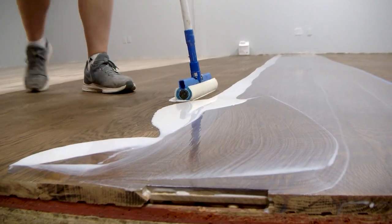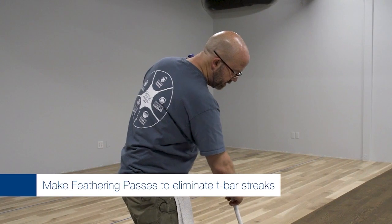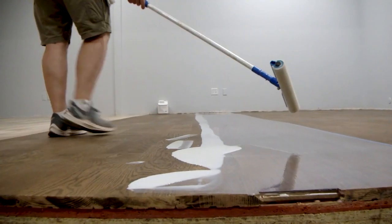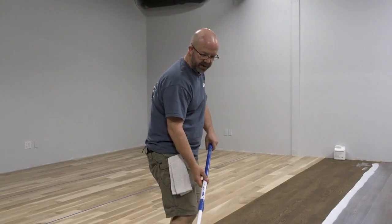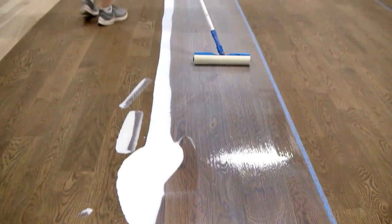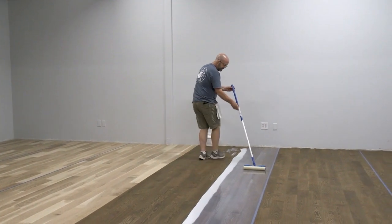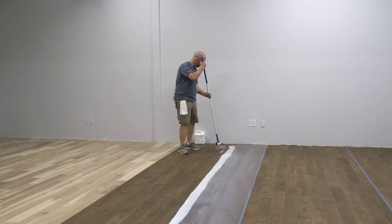So usually they'll flow out and you don't have to be concerned about those, but if you want to, you can also just make a feathering pass and go back. So you can see now I've got these two lines kind of coming in that came off the top of the applicator. So if I want, I can take my snowplow tool, my T-bar, and just lightly set it down as I'm going, and then just pull it back across those lines to get them out of there, and then feather up when you get to the other side.